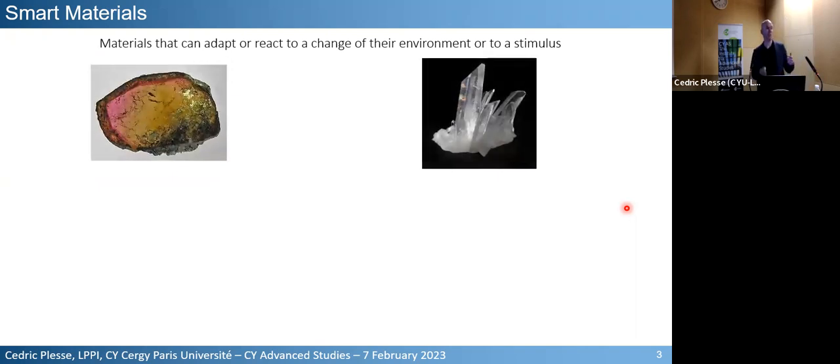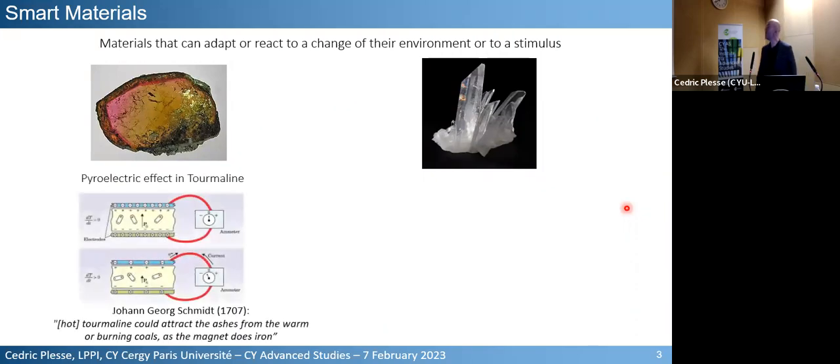And it sounds a bit new, but finally it's not that new, because if we look at these materials, some crystals have been discovered a long time ago to behave as smart materials. On the left, we have the tourmaline, and it was discovered in 1707 that if you apply a temperature difference on this crystal, which is a silicate, you will generate a temporary electrical signal. So you're able to convert heat into electricity.